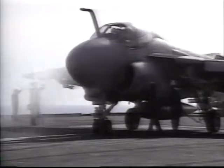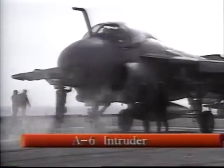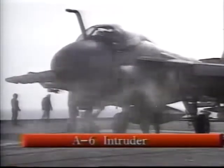I'd say two place, obviously, side by side, all-weather attack aircraft carry roughly 8 tons of ordnance, which is a good bit more than some other aircraft in theater.